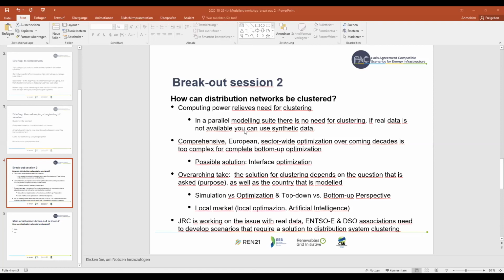And basically it's simulation versus optimization and top-down versus bottom-up. So there are modeling suites and models these days where you can have a very strong bottom-up perspective, use real data and basically simulate, but also optimize. But over the discussion, it became clear that for some applications, like a European-wide, sector-wide optimization such as the TYNDP, also in combination with a DSO perspective, you need to do it in a manageable time frame. So it is also a conceptual problem that needs to be tackled within the half a year of a project lifetime, for example, then actually there is a need for clustering.